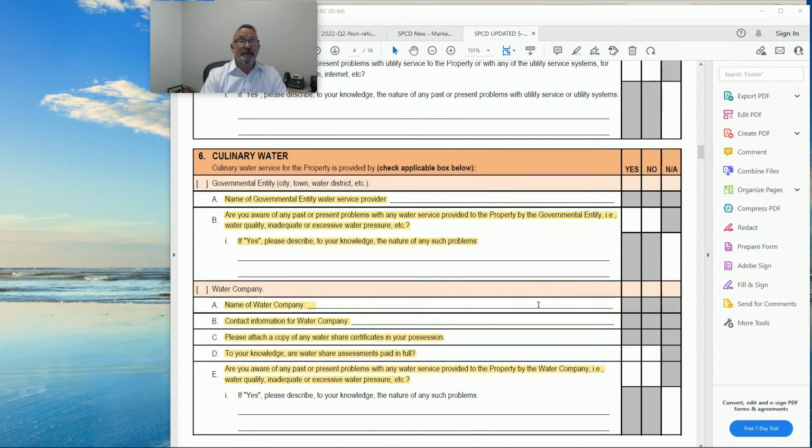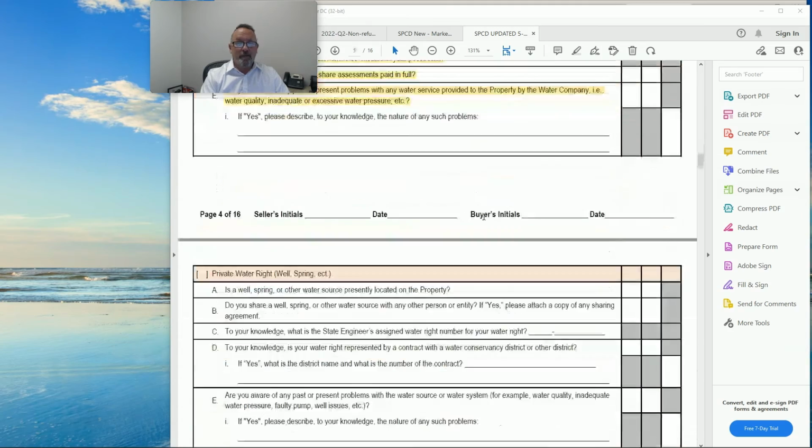Second one is in regards to culinary water. Lots of issues on this one in the past, especially in regards to water rights, water shares. Who's the water authority? Do you have the documents? Are they owned? Is it a well? Was the well approved by the state engineer? So this goes into much more detail so that a buyer can be aware.